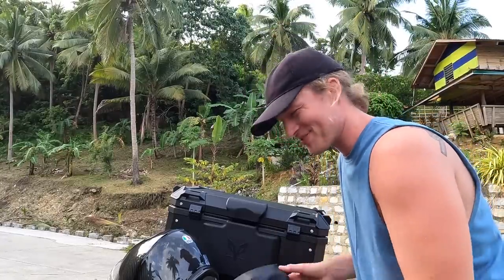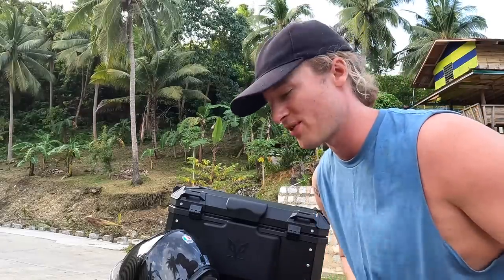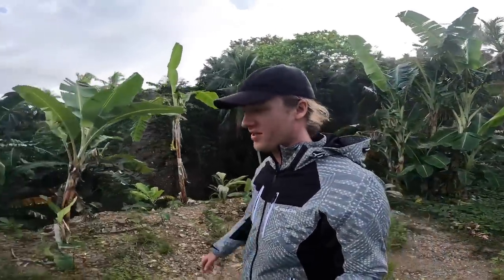The reaction of the kids when they see a drone. Not sure if it's the first time, but possible. We're in a very remote area of Romblon, so it's highly likely. All right, stop on the side of the road. We are on the eastern side of Romblon. The sun is behind us, sunset on the west side, of course. But yeah, found a pretty nice view area.